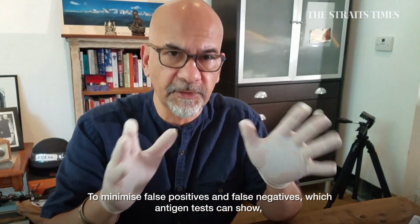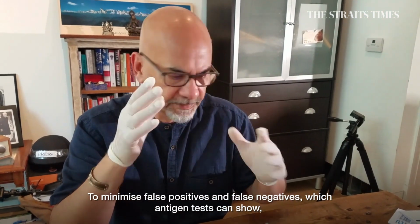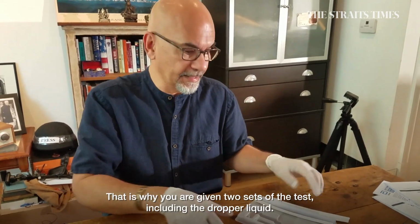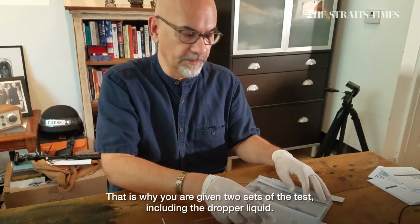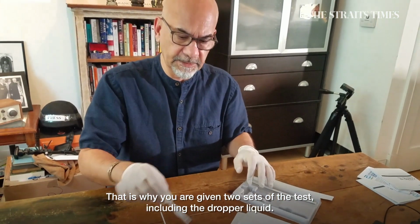To minimize false positives and false negatives, which antigen tests can show, I will have to do this test again after 36 hours and within 3 days. That is why there are 2 sets of all these things, including the dropper liquid, which goes into that hole over there.